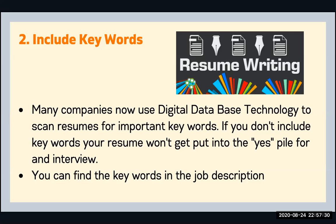Include keywords. ATS stands for Applicant Tracking Systems, the software used by 98% of Fortune 500 companies to collect, filter, and rank applicants. If you've ever applied for a job via online form, you've applied through ATS. Use keywords from job descriptions.